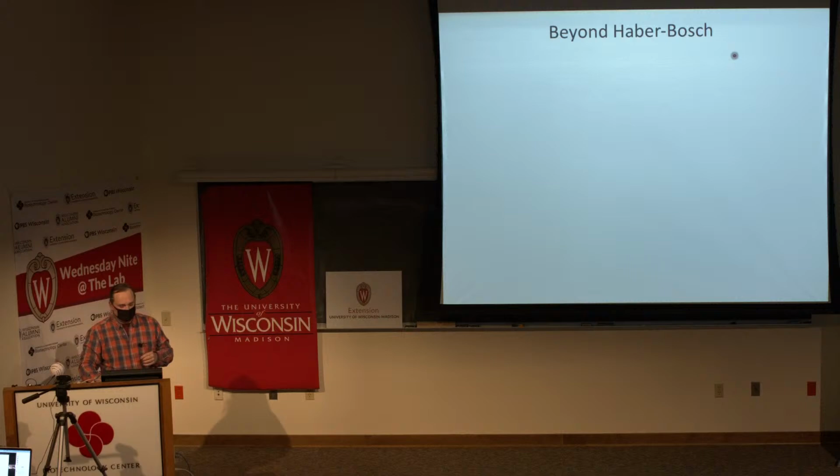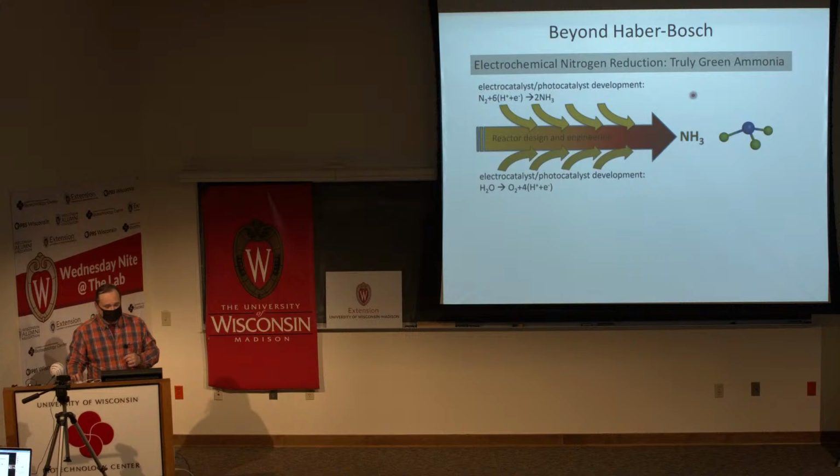One is an electrochemical process. Electrochemistry is the use of electricity to drive a chemical reaction, you could think of it that way. In this case, we're going to use an electrical input to have nitrogen converted to ammonia at an electrode surface, and water oxidized to oxygen at the other electrode. You have to have two electrodes to balance, one doing the oxidation, the other one doing the reduction, because everything has to balance out. But you could use the energy input from renewable sources.